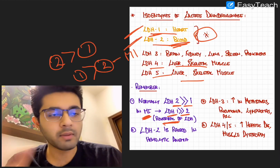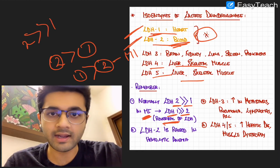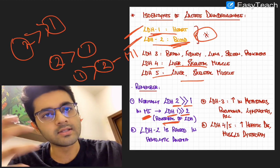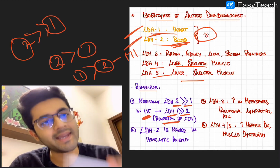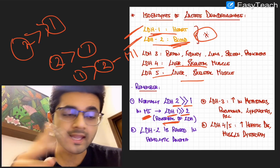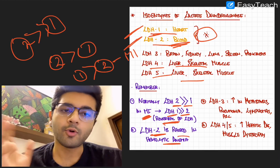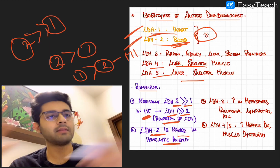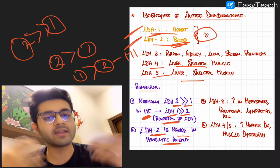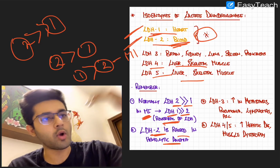So way to remember this, to never forget, is that 2 is normally larger than 1 numerically. As a number, 2 is bigger than 1, right? So similarly, since 2 is normally bigger than 1, normally LDH2 is also more than LDH1. Now let's go to the second point, which states that LDH2 is raised in hemolytic anemia. So in hemolytic anemias, remember LDH2 is the blood or the RBC LDH, and when there is hemolysis, there is a raising of LDH2, or LDH2 levels go up.